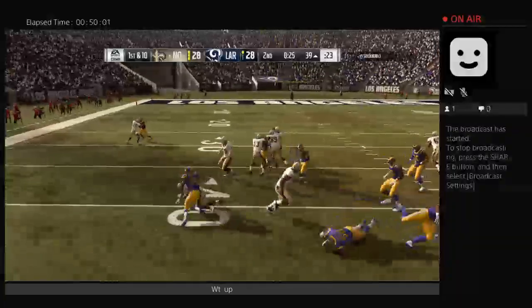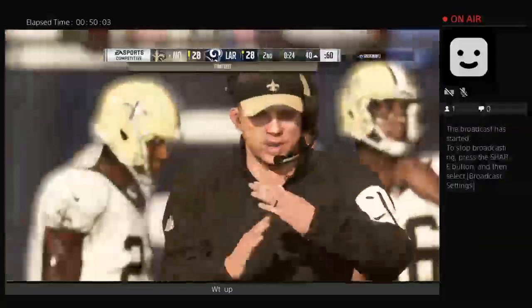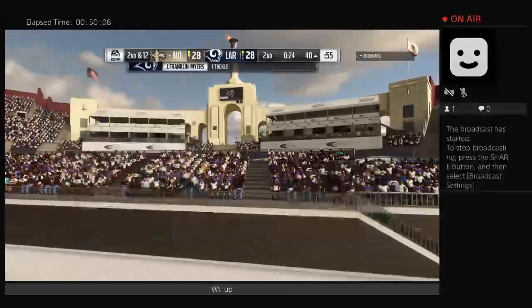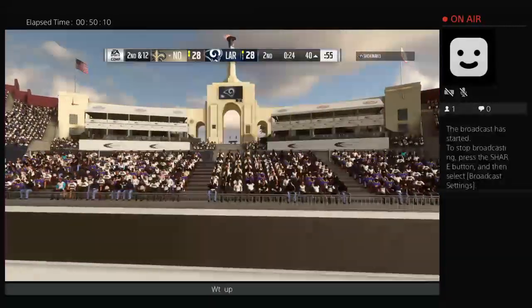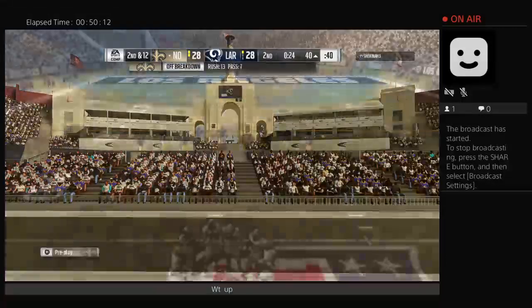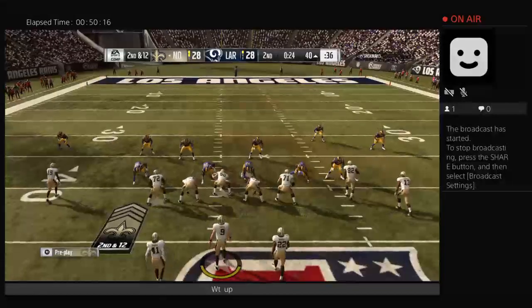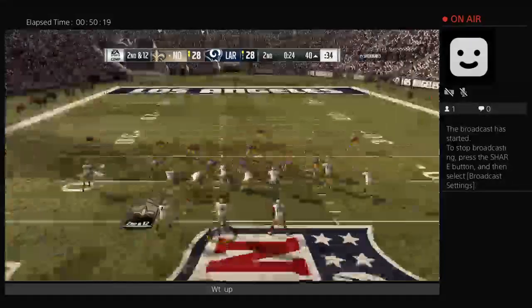Now a handoff. Here's Kamara. And maybe a measure of revenge there. He's had his way in this one, but this time they get him behind the line. I like the strategy. Extra tight ends, extra beef. They want to run the football, but that means they probably want to run it inside. If you get strung out on the perimeter, you're in peril. Yeah, we saw the result, negative yardage.